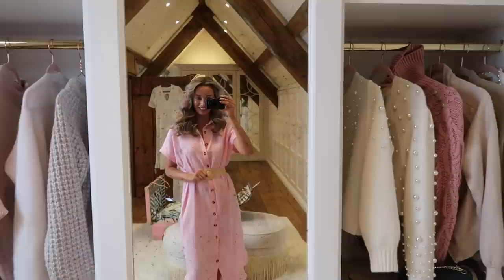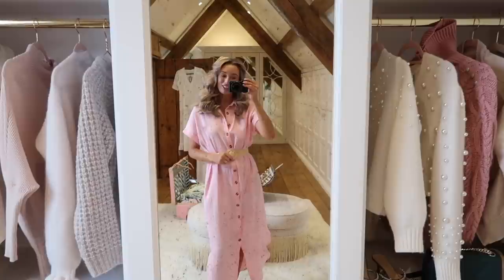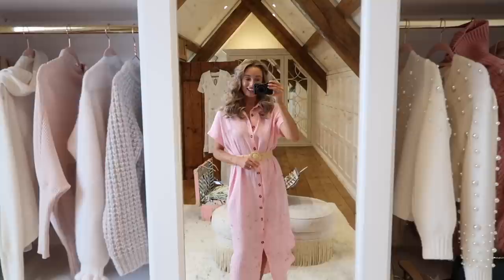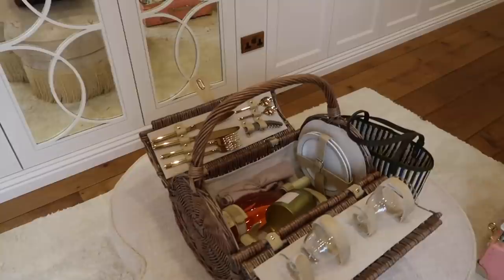We have got a very, very fun day planned. Charlie and I have got a road trip today down to West Wittering, which is a beautiful beach here in the UK. It's a really lovely day, not super hot, but it's going to be a really wonderful day out. I just pulled this gorgeous picnic hamper down.